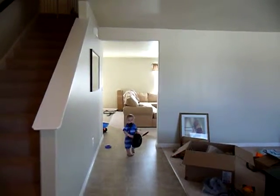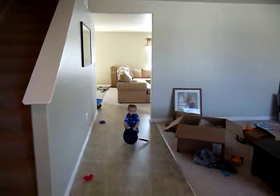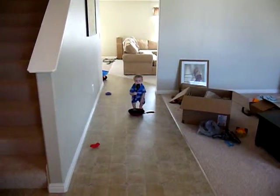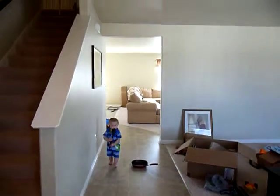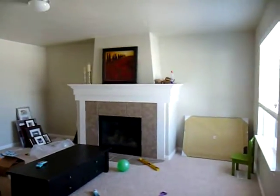Okay, everybody asked for the tour. So instead of taking pictures, we'll do a video. As you can see, we haven't installed the baby latches yet, and Isaac's raiding the cupboards. So this is from the front door. There's the stairs. There's the living room.